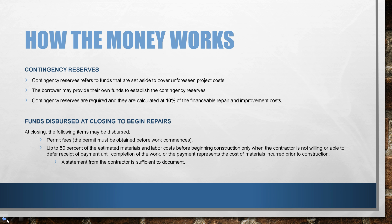Back to the disbursements. 50% can be drawn on this right away. And I think that's a big benefit too when you have a short time window and you're looking around at contractors. That's a benefit to them so they can get started right away.